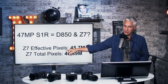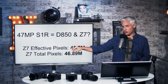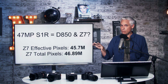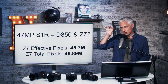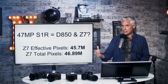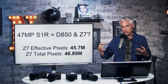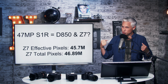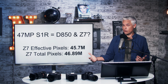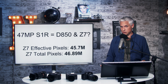Now, the difference between effective and total megapixels, when sensors have a different effective and total megapixel count, that means the edges of the sensor are kind of covered up. And they use these pixels at the border of the sensor to detect the amount of background read noise. So if you're taking night photography pictures, they can read those edge sensors to determine just how much read noise is in there and then subtract it out from the rest of the pixels in the sensor. It's a clever thing that reduces the amount of noise, but also reduces the effective megapixels of the camera.